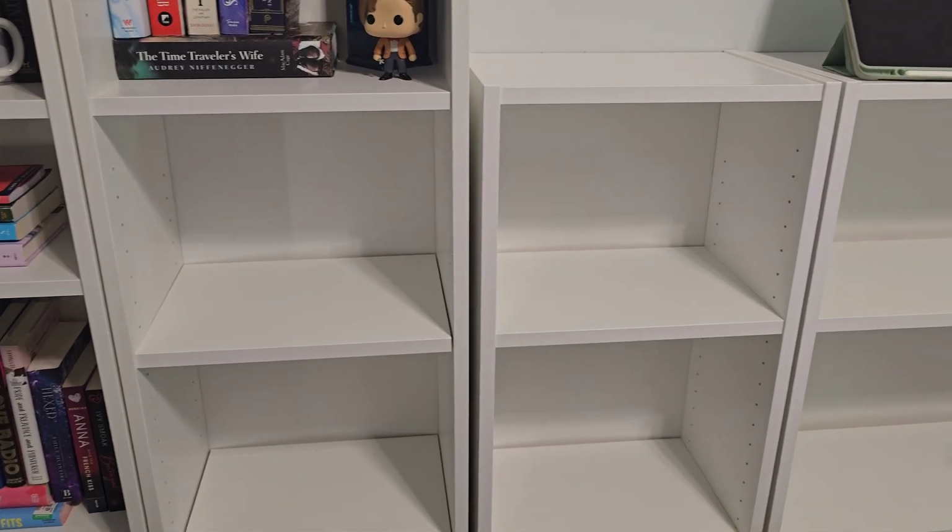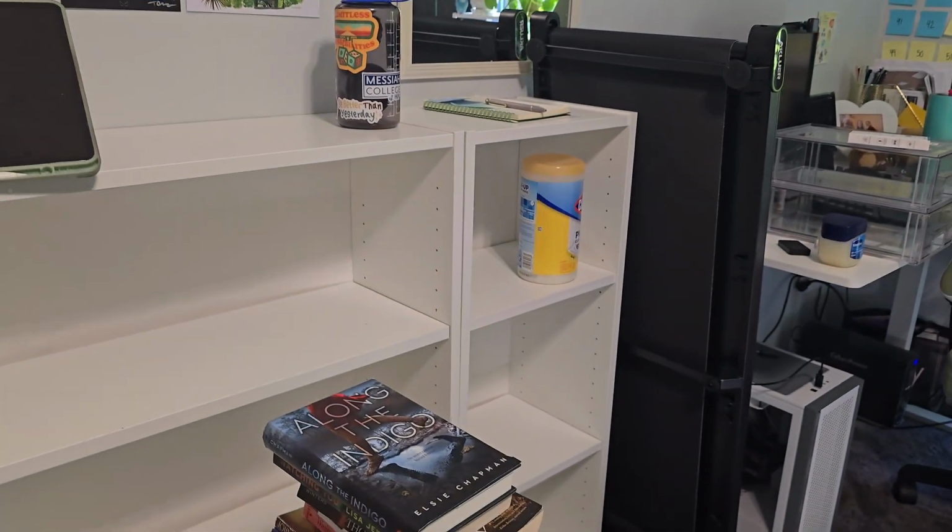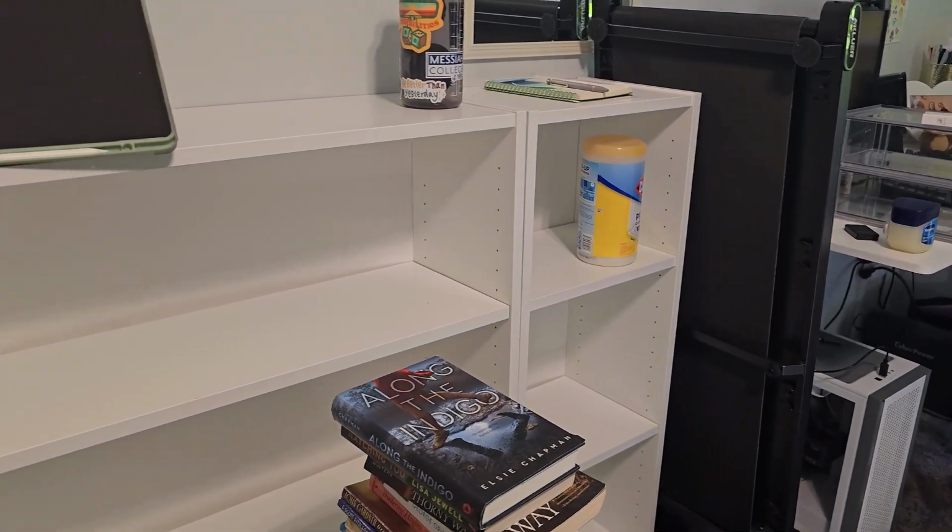So I'm gonna try to follow the same order as these and start. I'm gonna go across, but I think this end shelf might not be necessary, which would be really nice because then I could use that to store my medication. I have a feeling it'll work because some of the shelves were getting empty.